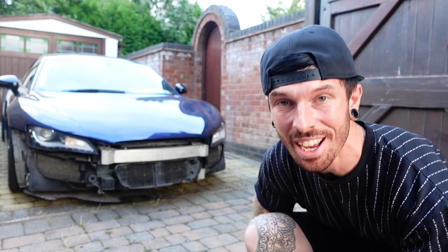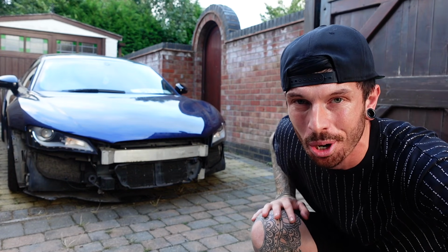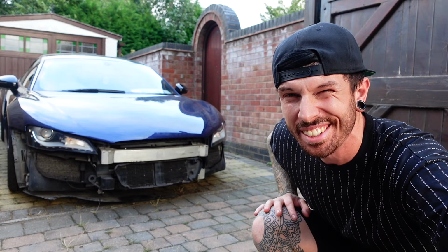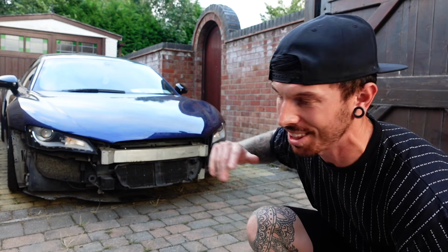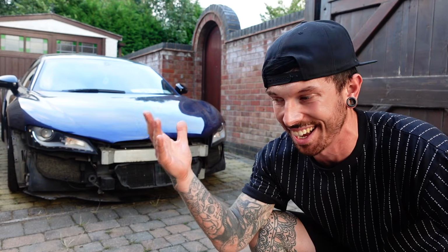Oh my God, that's right guys, the Audi R8 Mark 1 4.2 V8 gated manual, 2007 or 8, not sure, gonna have to check the reg. But we've got it. We've got the Audi R8, we've got the Maserati, and right now there's a Bentley on the driveway as well. This is, I don't even know what to say.